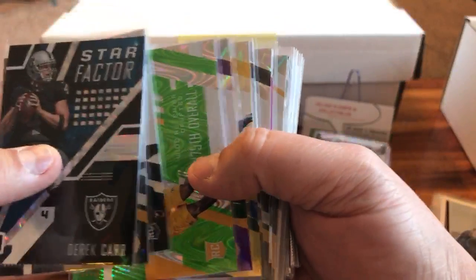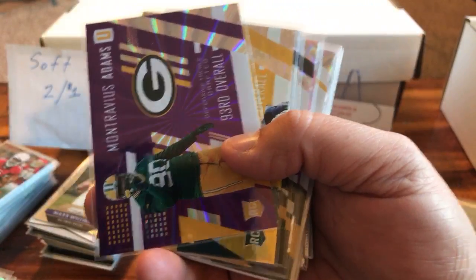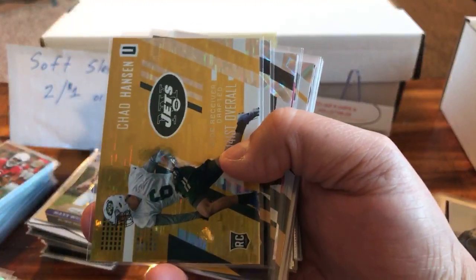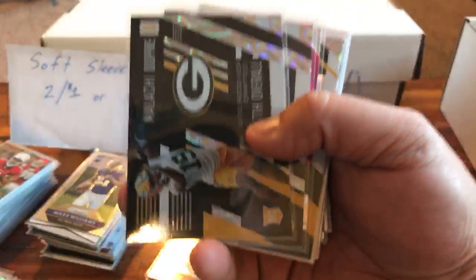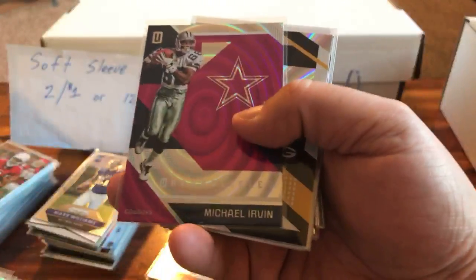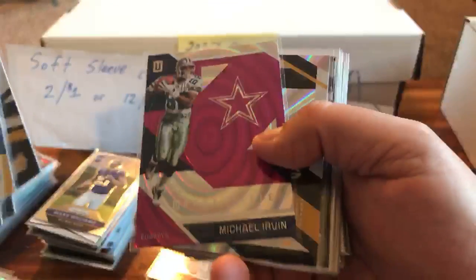There's a D'Angelo Yancey green, number 2/499. Montrevious Adams purple, number 2/149. Chad Hansen gold. What did I do here? Chad Hansen gold, number 2/199. Malachi Dupree rookie. Kevin King rookie again. Here's some 2017. This is a, or 2016, sorry.